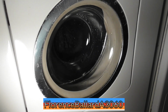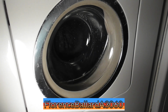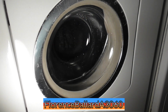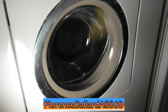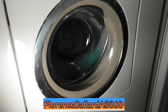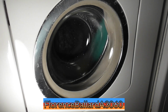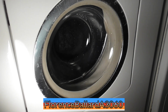Right. What have you noticed the machine hasn't done? Hasn't done that 500 RPM burst and stopped to redistribute and do the anti-tangle. This machine, the Electron series, I think series 2 and upwards, didn't do it. So they go straight into the 500 burst, which is good. Saves messing about, but the only thing is that it means that if the machine's water locking, yeah, so see how well that handles that.